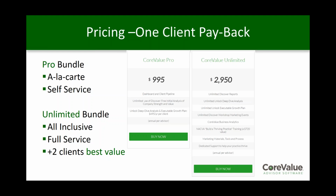With CoreValue Unlimited, that's an all-inclusive full-service model, and that's $2,950, where you get unlimited use of Discover. You also get unlimited use of the deep dive analysis and of the executable growth plan. You get access to the $720 NACFA Build a Thriving Practice training. That's 10 hours of CPE. That's a tremendous value right there. And you get the one-on-one onboarding, where a customer success team helps you integrate CoreValue into your practice.